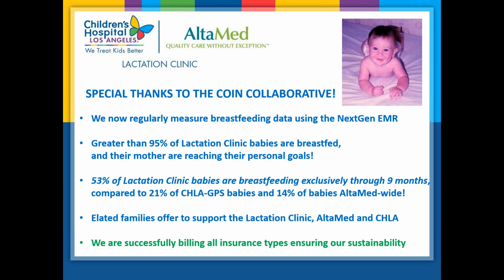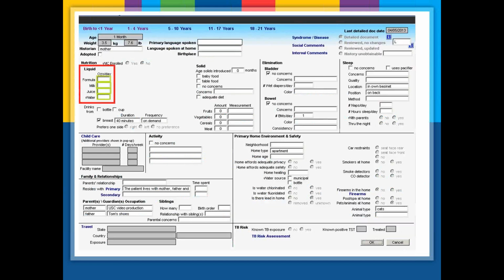Families are very excited about the help that we provide. They're always excited to give back because of that, and as Karen mentioned, it's so important to mention that we are successfully billing all insurance types, and I'll show you that. Some have asked me along the way, well, how do you get the data?